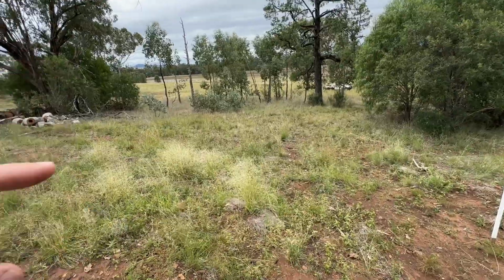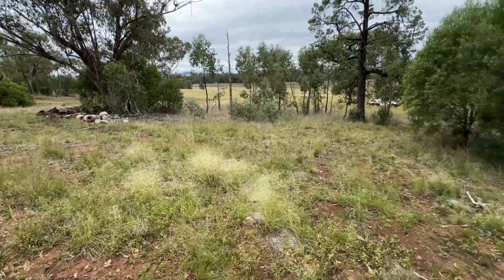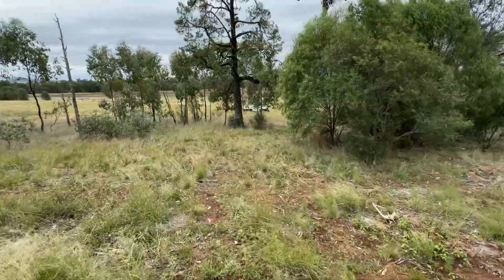We'll sort of go 5, 6, 7, 8, 9. It's pretty windy. We'll see how the drone goes, and then we'll have a look at the tractor, and then we'll get on with it.